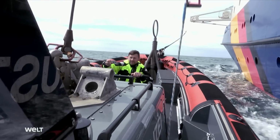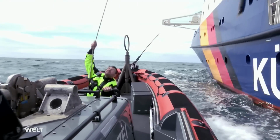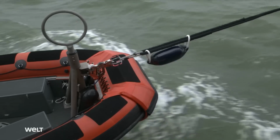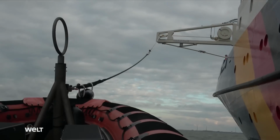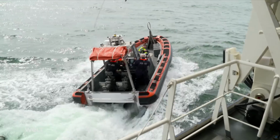The boat is attached to the Hendrickson hook. The hook releases automatically when it touches the water. Now, the boat pulls with the line. The boat is only free when the line is released.